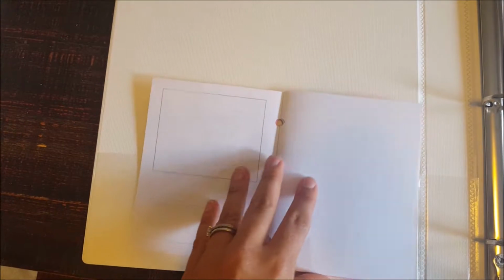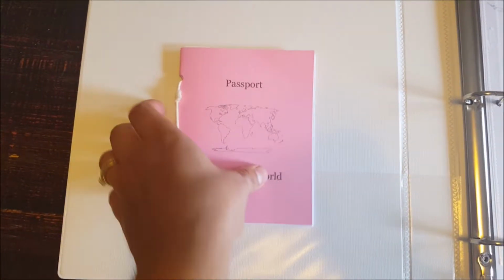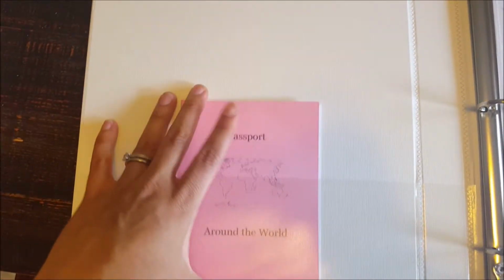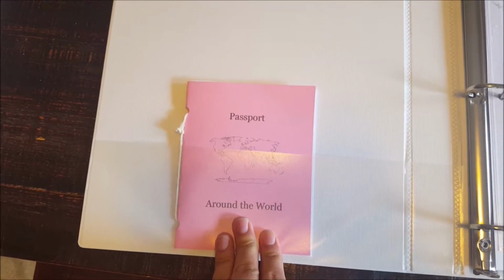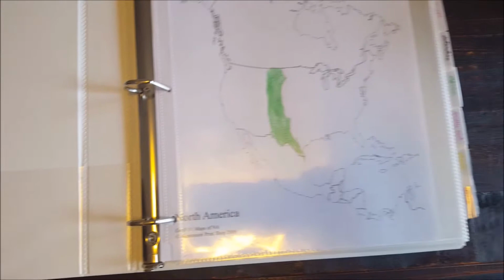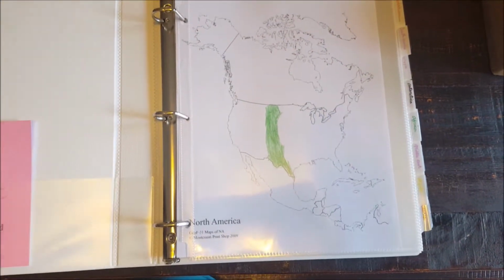And I just did enough pages for all the continents plus the Middle East, which I'm actually doing as a separate one. I know it's not a continent; it's part of Asia, but it really has its own culture, and I really wanted to share that with my kids. So we will be doing the Middle East separately, and you might have noticed that on the tabs over here.